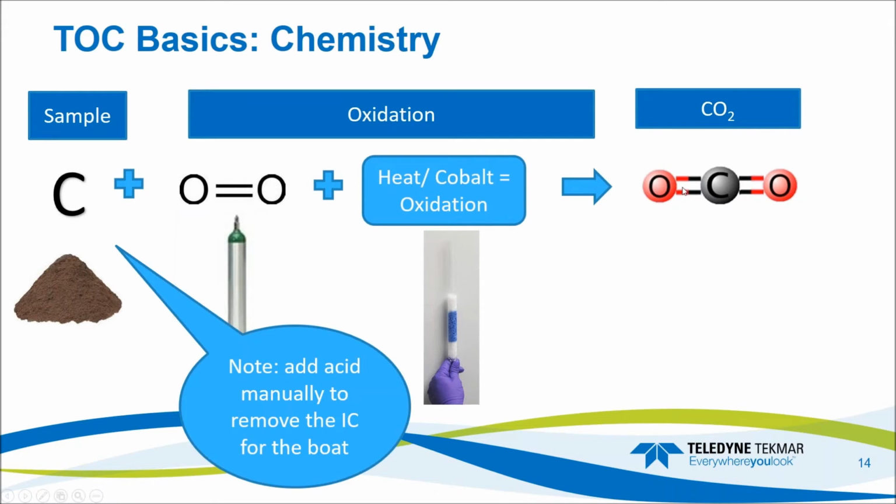Now you're probably thinking, well, that's only total carbon. If you want to do true TOC, you will have to add acid manually to remove the IC from the boat. We recommend a 50% nitric acid to 50% DI water solution, and you want to inject that over your sample to cover the entire sample to remove any IC in the sample.